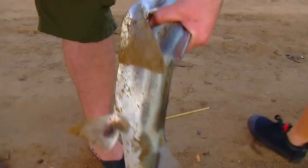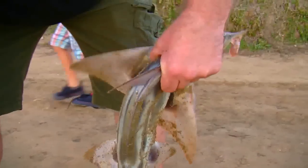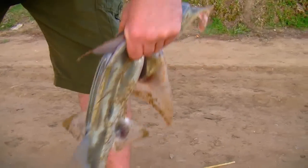So is that all you got to be worried about? Just a spike on the back? Yeah, mate. They just got a little spike on there. What was that caught on, mate? The snapper snatcher. Yes, mate, and squid. I had squid on both.